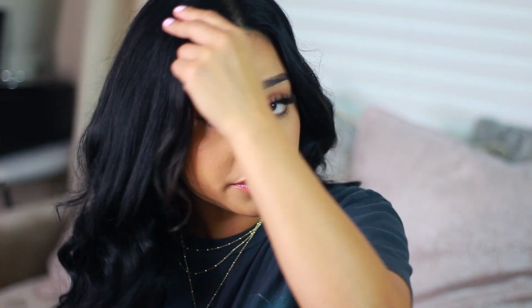So we're gonna go from this. It looks more voluminous and so beautiful. I love it. I just love it. I love a wand. It just does something to your hair. It blends in the extensions so well, and it's just super pretty and put together. And even though I'm not a professional at this, not too bad.